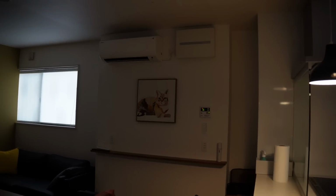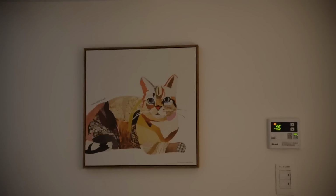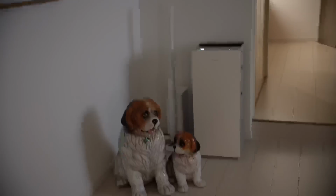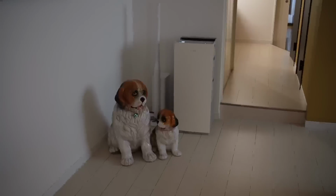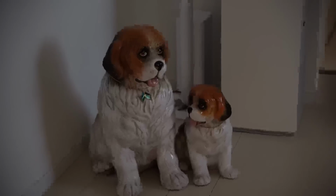I love that they have animal pictures and animal themed things in the apartment. So there's a cat picture over there. Sorry, the lighting is just so dark. Cat picture there. They have a little French bulldog artwork. And then these 2 dog statues that my son was obsessed with. He just kept going up and petting them. It was so cute.